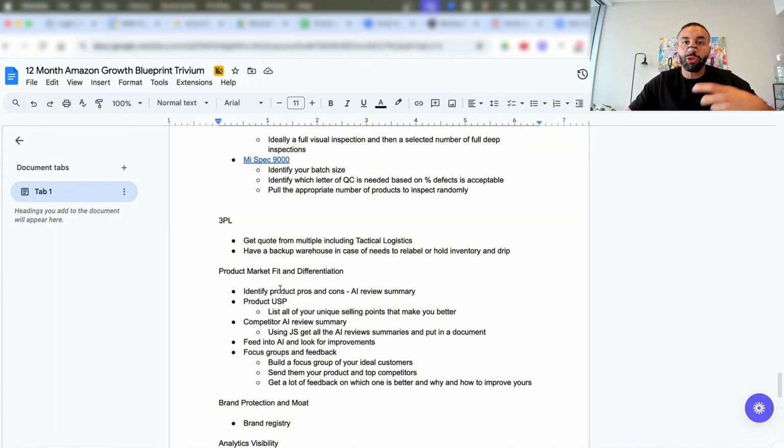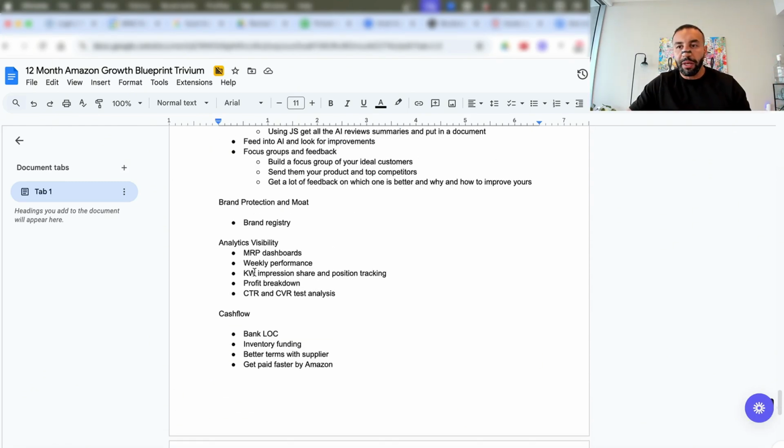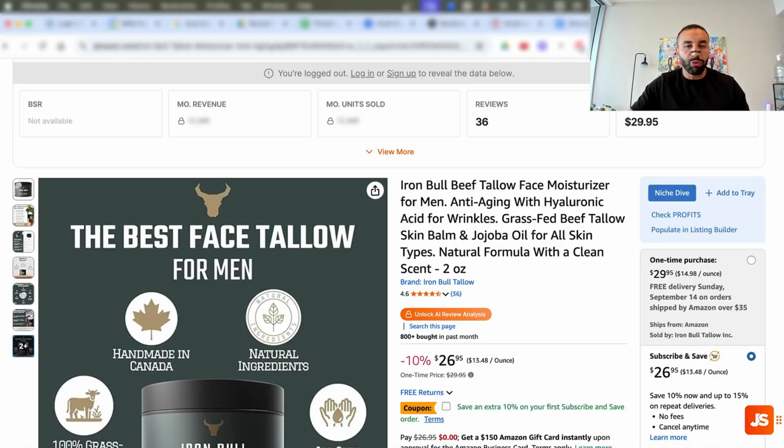and more people to choose it because it has a differentiation. Like the hyaluronic acid is actually a nice move because a lot of people want hyaluronic acid. So combining beef tallow and hyaluronic acid, protecting your brand, how to have better analytics, improving your cash flow. So that is what the 12-month growth blueprint would look like.